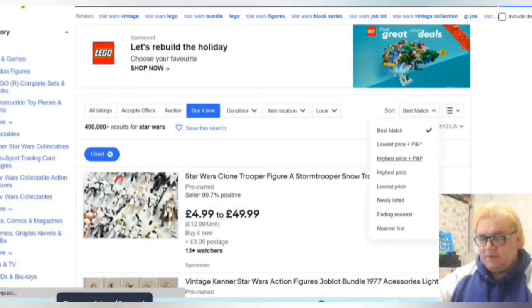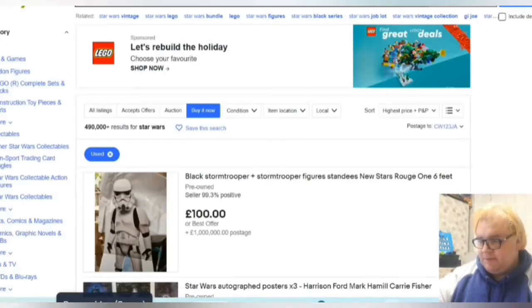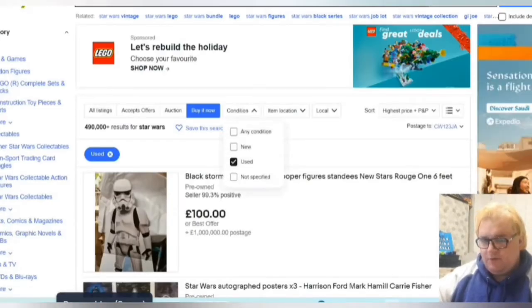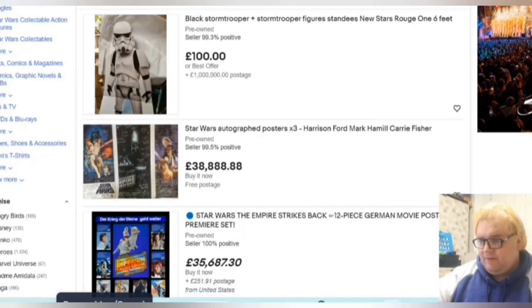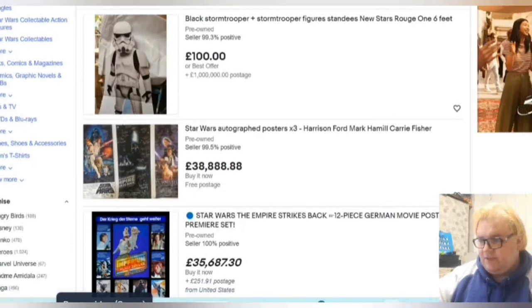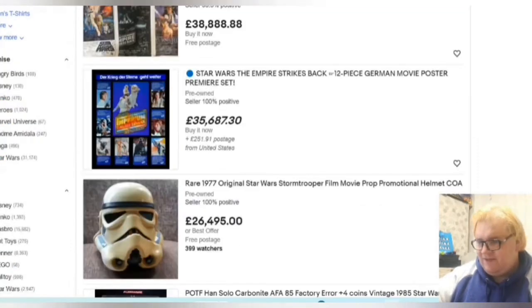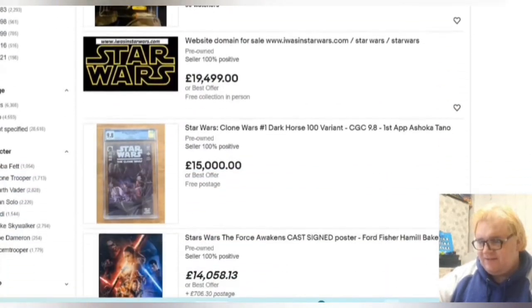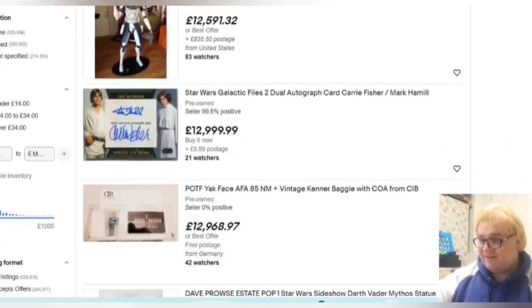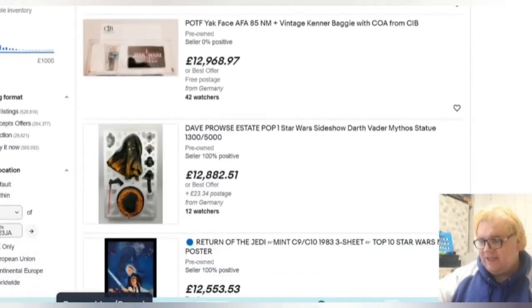Okay, so I'm just going to type in the typical rudimentary Star Wars, and I'm going to do highest price first, and I'm going to do buy it now, condition used. That's basically all I'm going to do. And you've got things like German movie poster, 35,000. God, 26 grand. I mean, these are insane. They're crazy. Signed 14 grand. Oh my god.